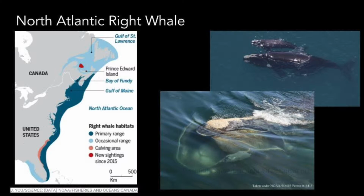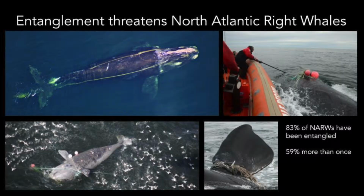In this lower picture, we can see a right whale feeding, where they open their mouths and do what is called ram feeding, where they just ram through the water, filtering out copepods as they go. You can imagine having this big open fan at the front of your body as you're moving through the water might make you particularly vulnerable to getting tangled up in things as you're going. So entanglement in human fishing gear is a serious threat to whales.